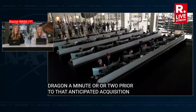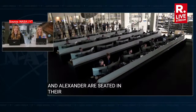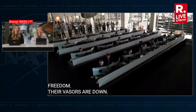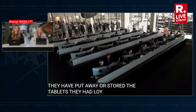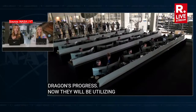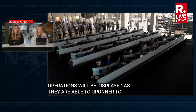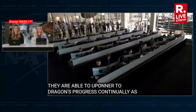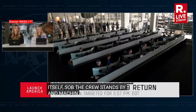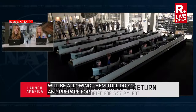But right now, Nick, Sunny, Butch, and Alexander are seated in their seats inside Dragon Freedom. Their visors are down, and they have put away or stored the tablets they had located on their upper leg to monitor Dragon's progress. Now they will be utilizing the touchscreen displays where the current operation and future operations will be displayed as they are able to monitor Dragon's progress continually. As I said before, Dragon is autonomous, meaning it is flying itself. So the crew stands by and monitors, and those touchscreen displays are what will be allowing them to do so and prepare for events such as parachute deploy.